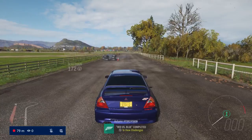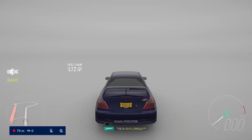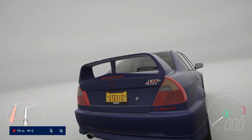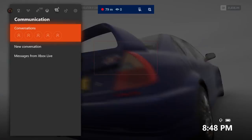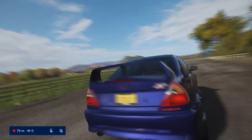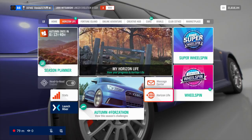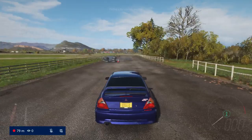And there it is. Red versus blue completed. So let me make sure I invite everybody. Send me a message if you need an invite. But Dank, don't worry, we gotta do the Forzathon Live at 9, and then we will start doing the cruise. But let me get into a Horizon Life session first, so I can invite everybody. Then we will get this going.